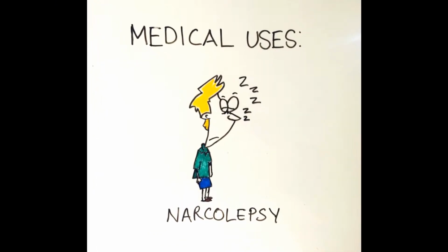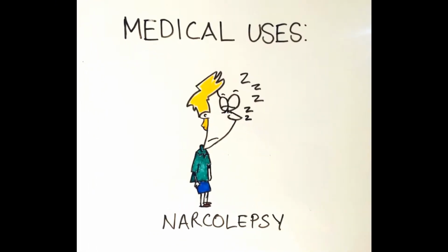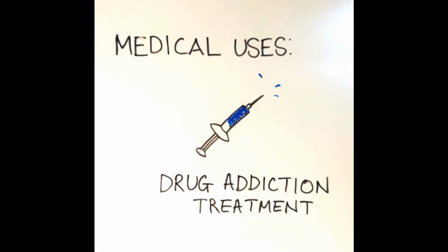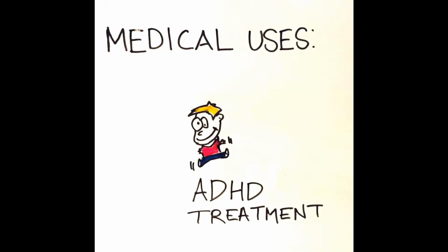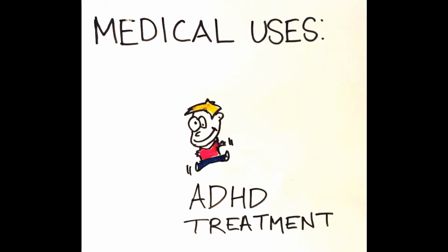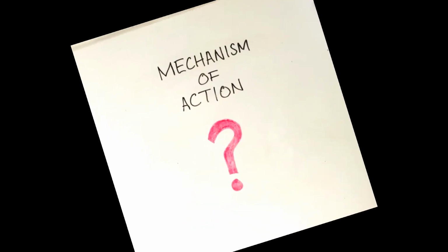Modafinil's medical uses include the treatment of narcolepsy. It is also used in drug addiction treatment. And although not FDA approved, it has also been used to treat ADHD, increasing energy, productivity, alertness, cognition, and focus.